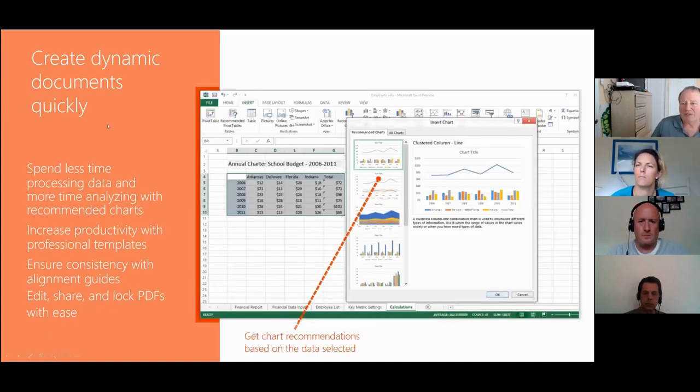Create dynamic documents quickly, so you can spend less time processing data and analyzing charts. You can bring your data in from Excel and use functions that are in Office 365 like Power BI, or just some of the advanced functions within Excel. There's a whole bunch of new functionality built into Excel that allows you to visualize and drill down into your data as you see fit.